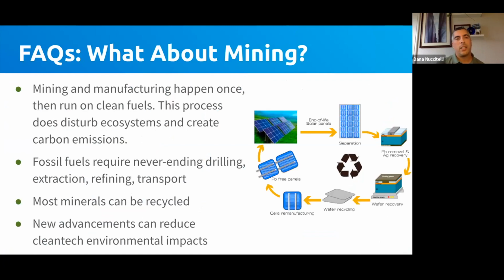So let's tackle a few frequently asked questions that are addressed on our training resource, and then we'll go into your guys' questions. So one question we often get is, what about mining and the environmental and climate impact associated with mining for the minerals needed for these technologies? So these processes do disturb ecosystems. They do create carbon emissions, they're not non-zero effects.